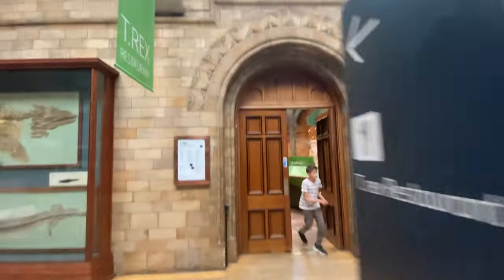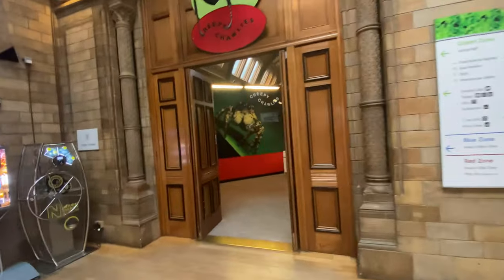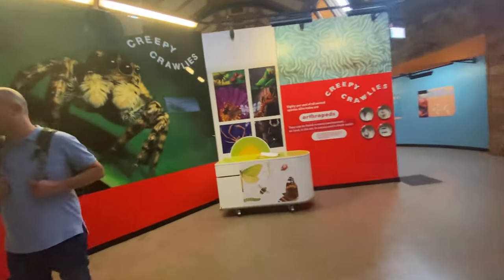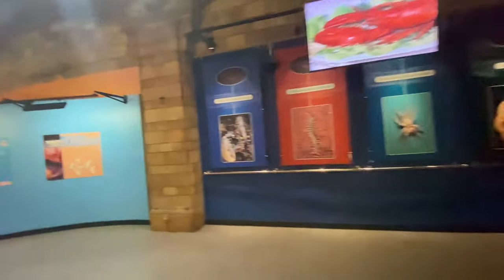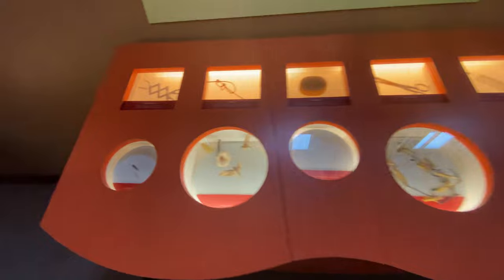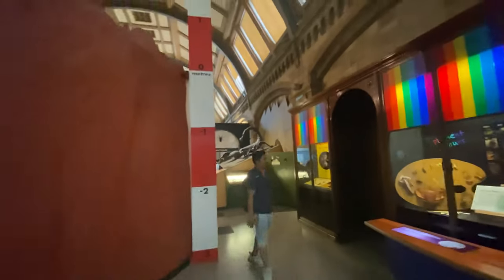Oh, look at that. T-Rex. Oh no, it's just T-Rex themed. Creepy corals. Is this the only thing we've got left? I think this is the only. Oi! Oh my god, I'm actually scared. Is there bugs somewhere?